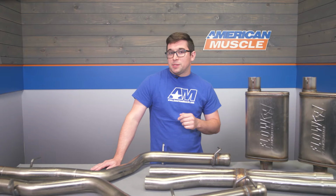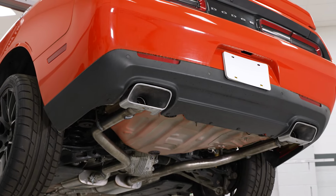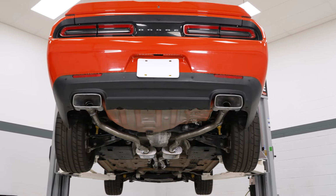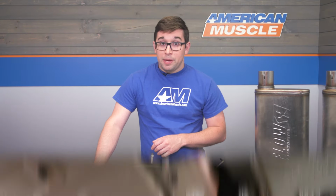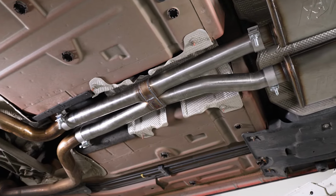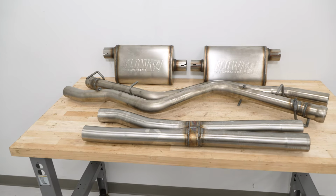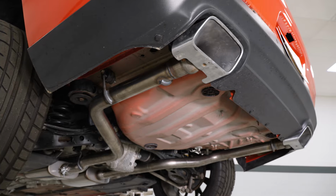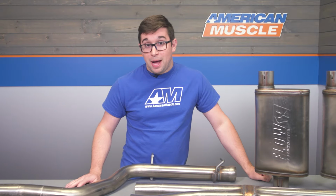Pricing might just be the best part though, as this system is going to come in right around $950. Now it's not the least expensive, but you are getting a good quality system with some nice features built in, such as that X-Pipe. You're going to save a ton of money over some of the more pricey options. But your car is still going to sound good, and it's going to be more than tolerable if you drive it every day. So for what you do get here, I would call this one a great buy.